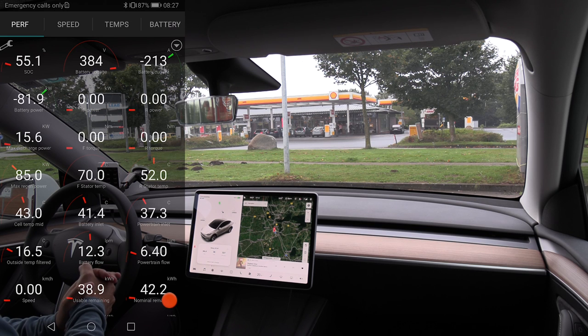Do you want to see some more? Do it with a Plaid, do it with the EQS maybe? Well, then I have to ask for special permission for getting a press car from Norway to Germany. Normally press cars, they only allow them to drive within the Nordics. Or Scandinavia, no wait.